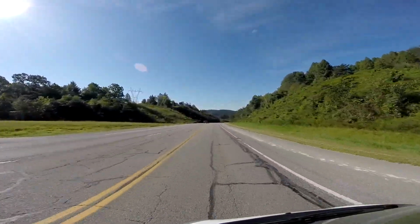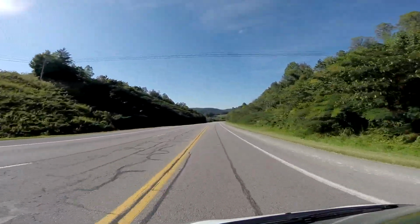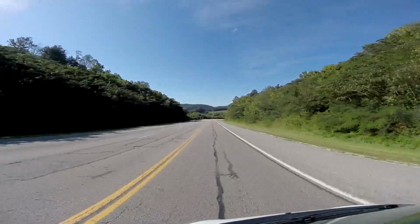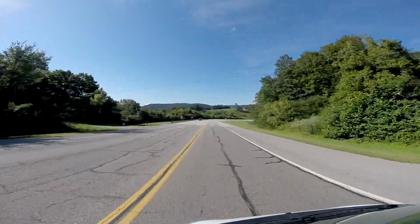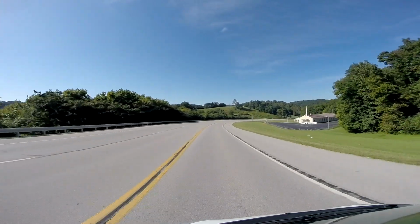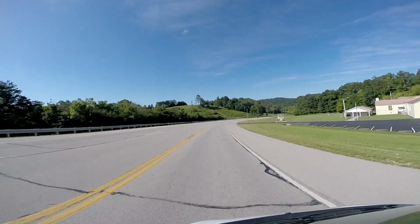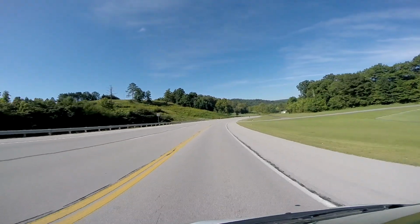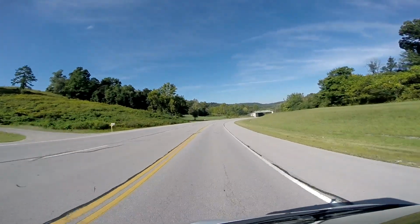We're in the Big South Fork area. You'll probably see, I think I saw quite a few all-terrain vehicles in the area. I know this area in and around Huntsville, Oneida, down Pioneer, down Stinking Creek Road and places like that are big for all-terrain vehicles.